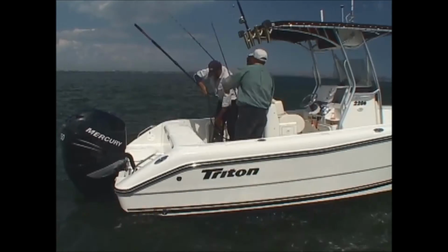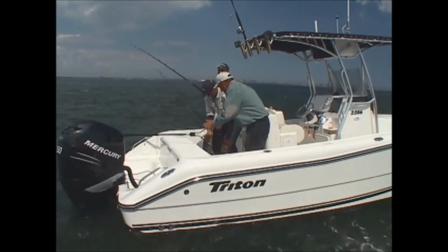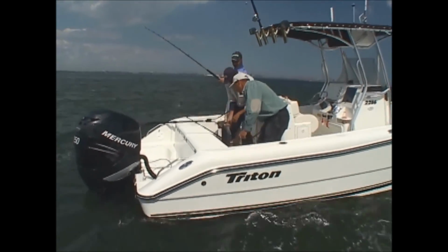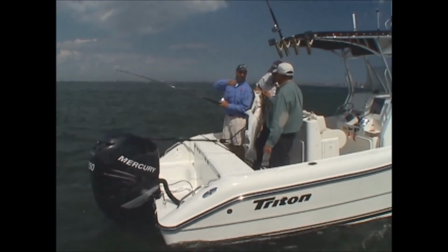Nice. A little bit of sunshine just came back out on us. That's it. The wind kicked up like crazy. Oh, that is a solid fish. That'll definitely work. Right at the top of the mouth, like those circle hooks are supposed to do, right? Right there. Boom, right out.